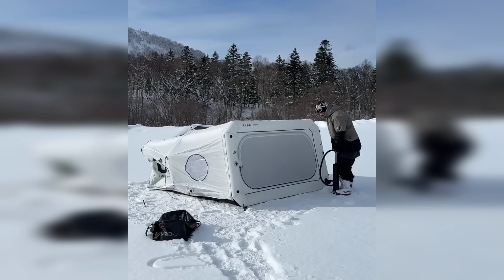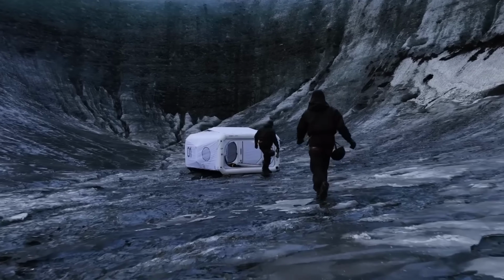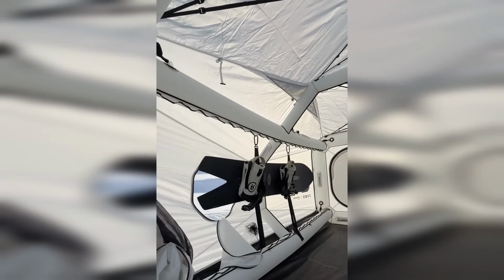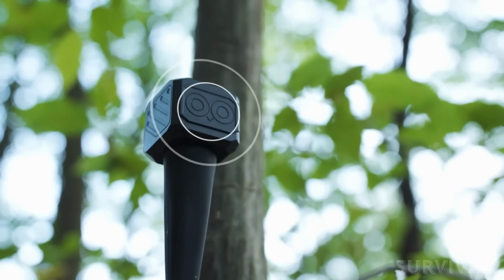So you've been hitting the outdoors for a while now and you think your camping setup's already complete? Wait until you see what Amazon's hiding. These cool and clever gadgets are about to make you say, "How did I not find this sooner?"